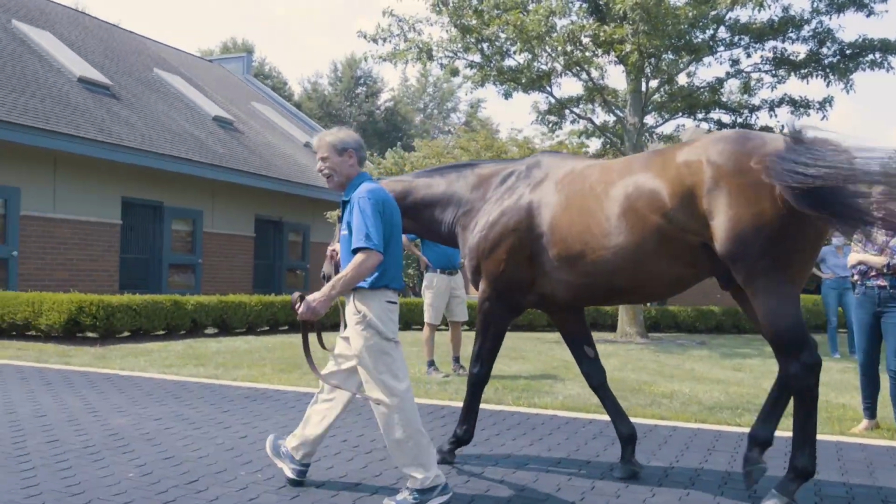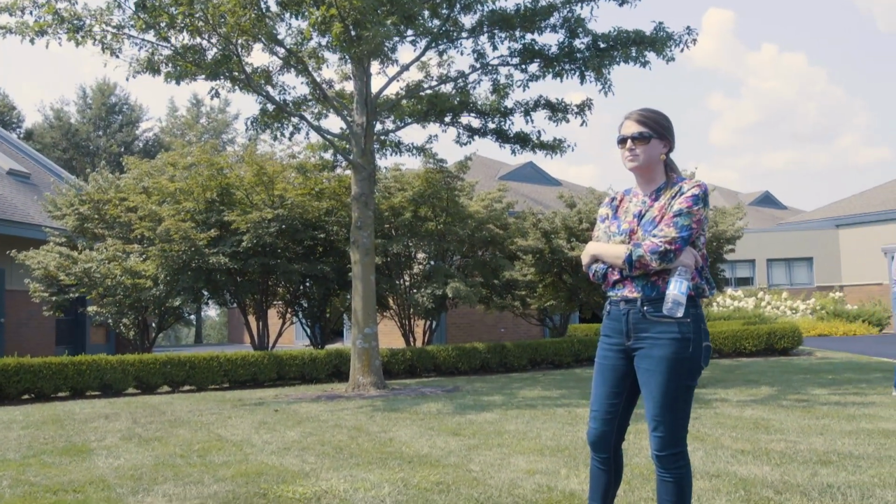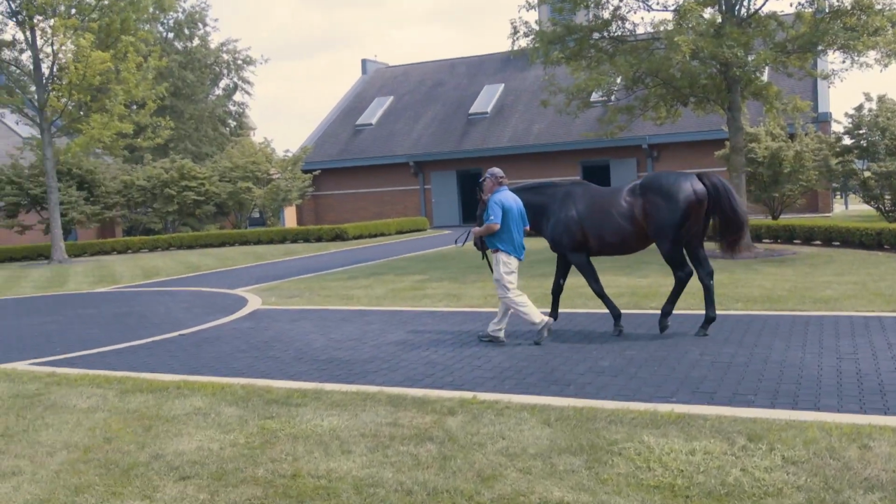Appreciate it. Usually, from the time they retire from racing, in the first 3 or 4 years that they're at stud, they'll put on probably a couple hundred pounds. So he's definitely filled out a lot. Looks incredible. So last but certainly not least, we're going to have a look at Bernardini here.